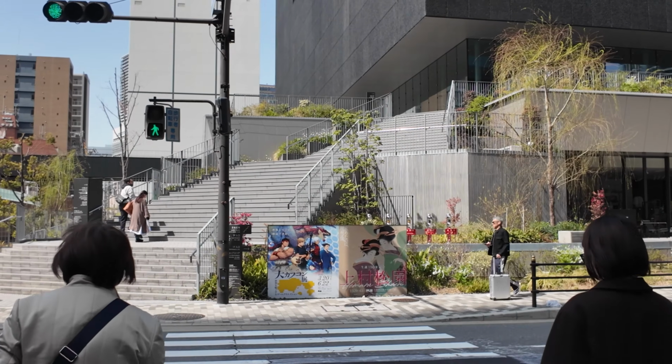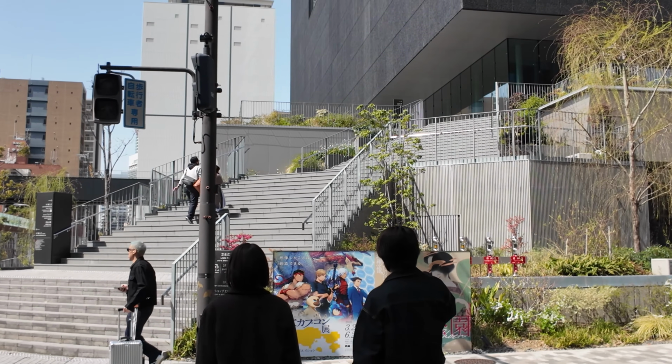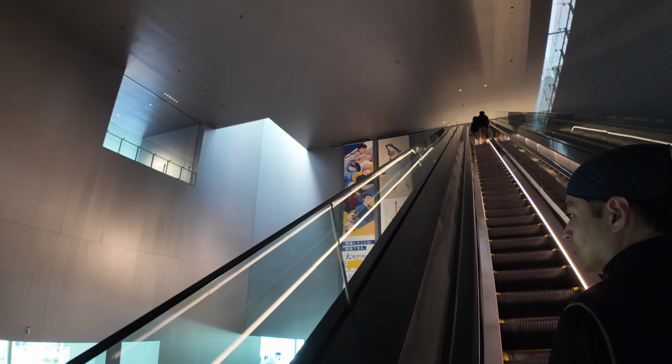All right, guys, we are making our way to the Nakanoshima Museum of Art in Osaka. Although if you're coming by station, make sure you don't go to the sister museum, which has an extra Kosetsu in its name. That's not the one. We're heading to Nakanoshima Museum of Art. It's like a 7-minute walk. All right, here we are. Great Capcom Exhibit. And it's at this museum. You can't miss it. It's literally a giant L.